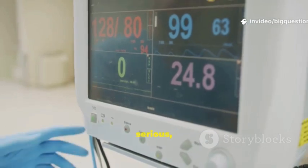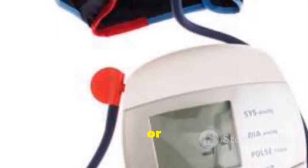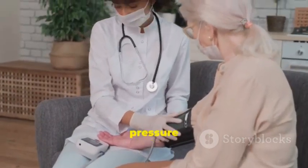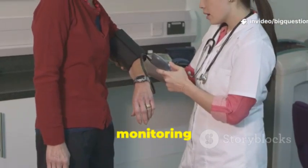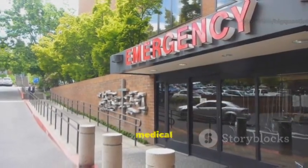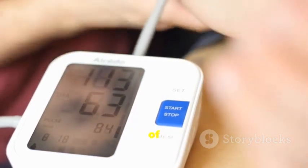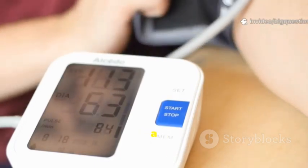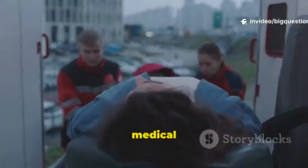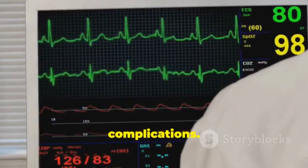Stage 2 hypertension is more serious, with a systolic reading of 140 millimeters of mercury or higher, or a diastolic reading of 90 millimeters of mercury or higher. This level of blood pressure often requires medical treatment and close monitoring to reduce the risk of heart disease and stroke. A hypertensive crisis is a medical emergency. It is defined by a systolic pressure of 180 millimeters of mercury or higher, or a diastolic pressure of 120 millimeters of mercury or higher. Immediate medical attention is necessary, as this condition can lead to organ damage or life-threatening complications.